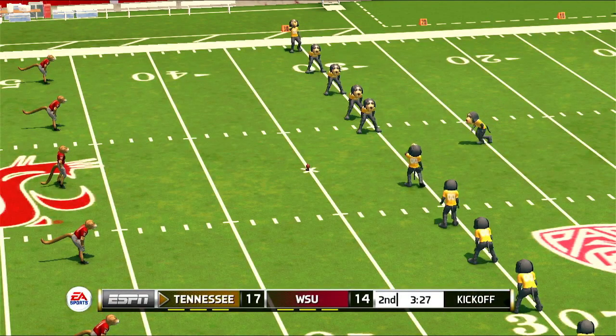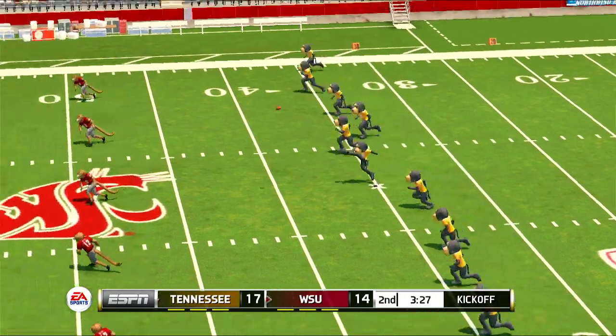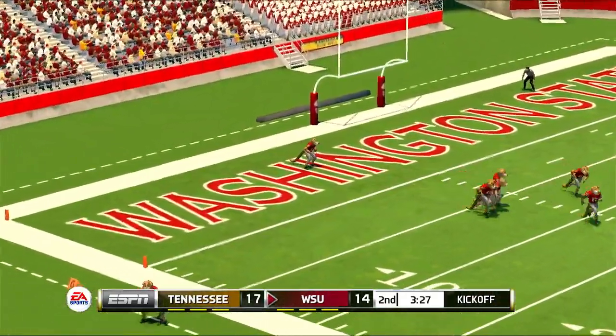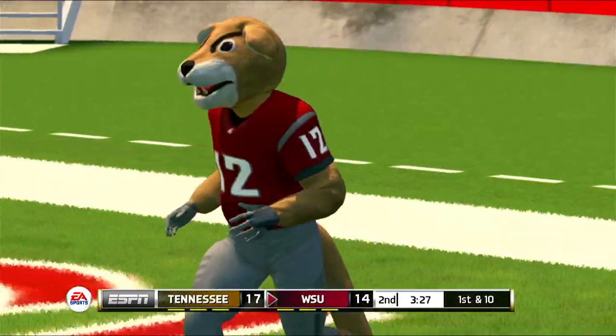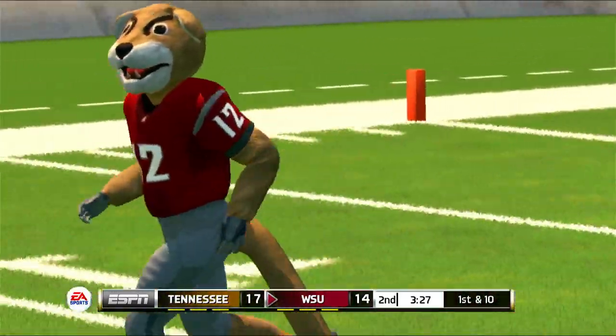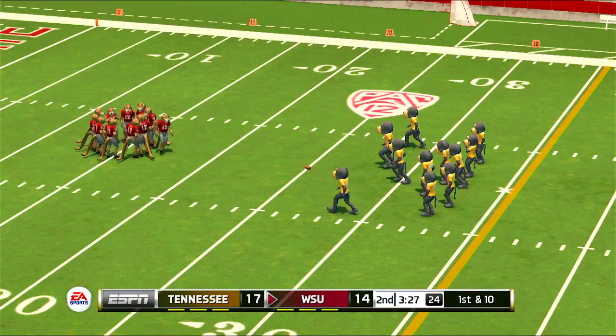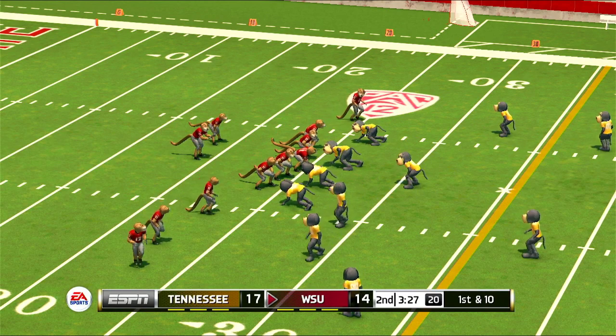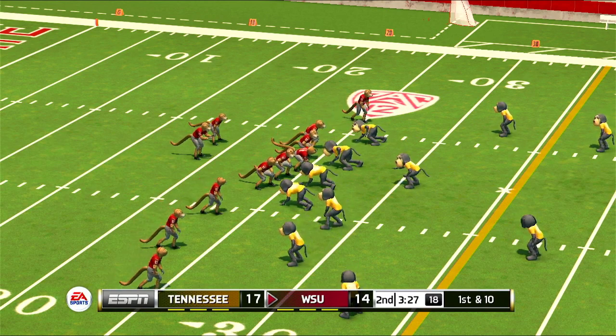Looks like they're ready for the kick. He really got a hold of that kick. This one's going to be down in the end zone for a touchback. Momentum swings have been fairly even. And with so little separation, this game can be drastically changed on just one or two plays.